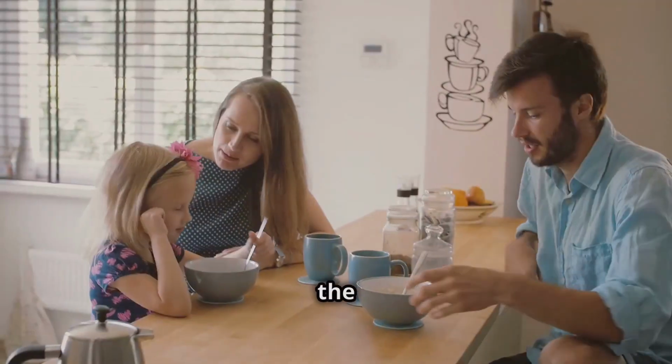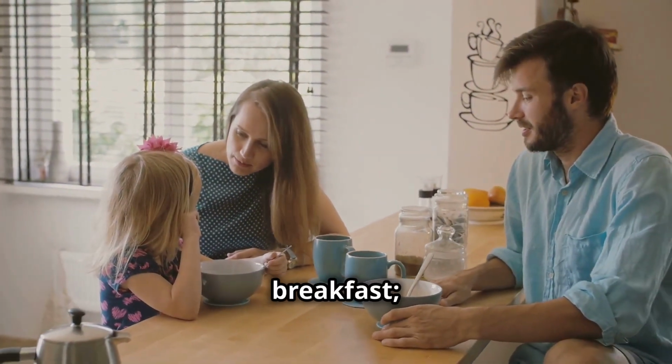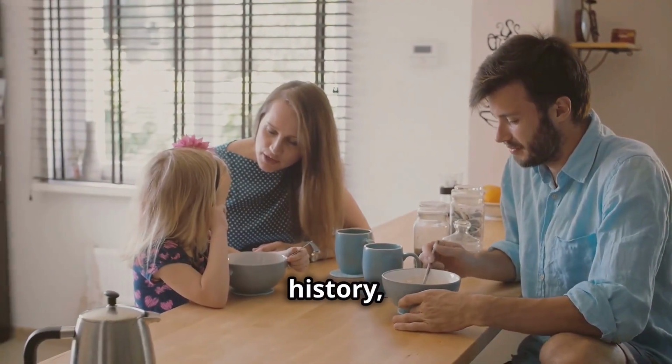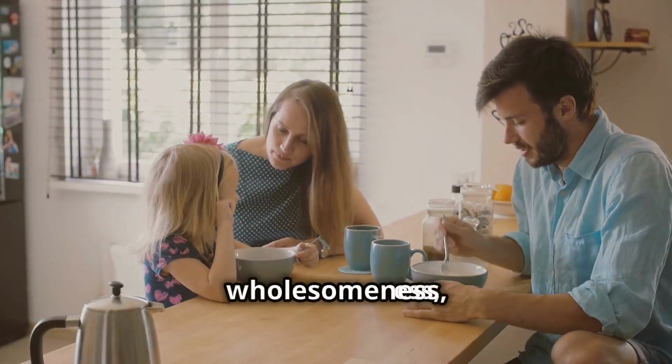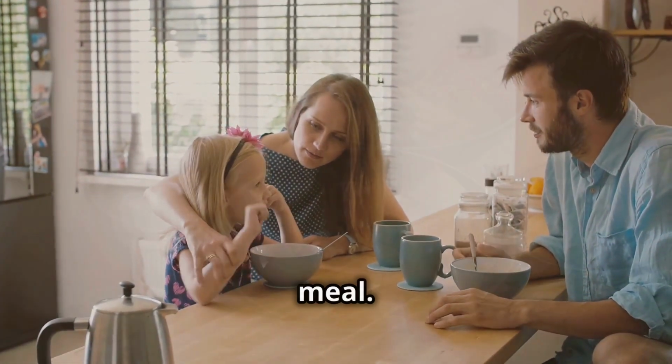generations to come. So the next time you reach for a bag of granola, remember that you're not just grabbing breakfast, you're holding a piece of culinary history, a testament to the enduring appeal of wholesomeness, innovation, and the simple pleasure of a crunchy, satisfying meal.